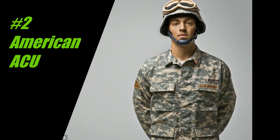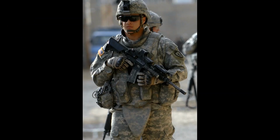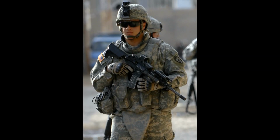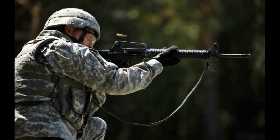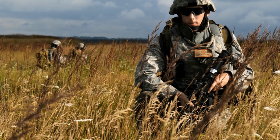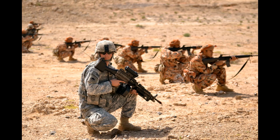So we've got the American ACU at number 2. Now this grey uniform was designed to be one of the first multi-terrain patterned uniforms. I have no idea why they chose grey because it just doesn't work. You can see here in this picture you've got somebody out in the plains, which basically grey sticks out. In the desert, here you go, is that guy again, he's sticking out like a sore thumb.